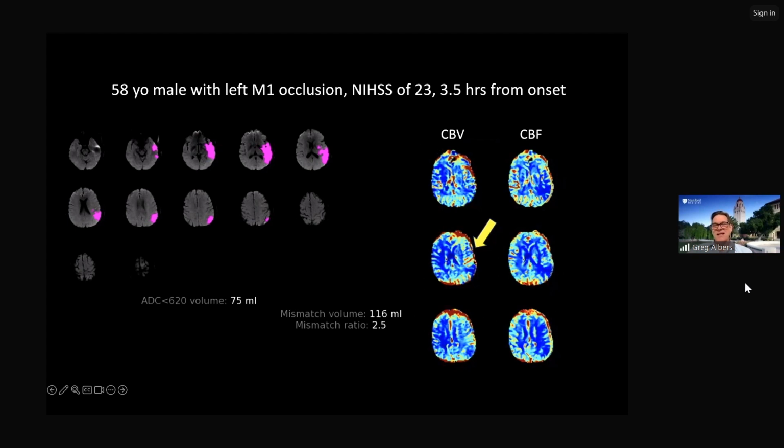Well, you can see that in this case, instead of the terrible collateral situation of the last patient, this patient has very good collaterals, and actually the blood volume is increased. The brain is trying so hard to bring blood into this ischemic region that you actually have an increase in CBV, cerebral blood volume, on these image columns from the software.